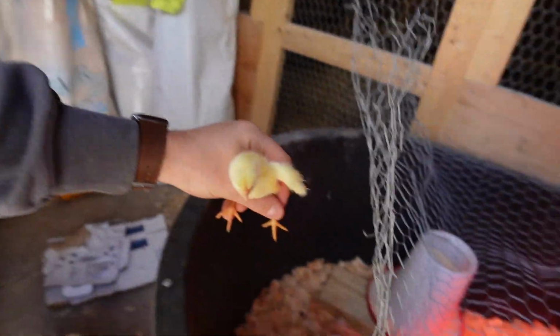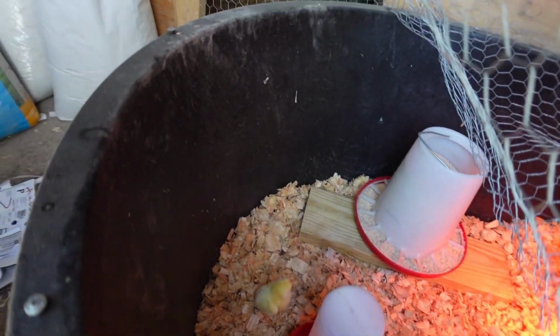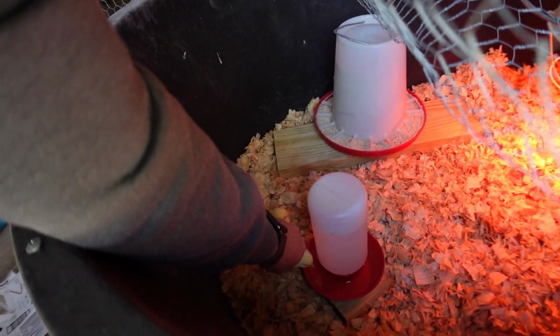What we want to do is take each one of these chicks and dip their beaks in water so they know where the water source is. So all I'm going to do is come right up in here, take them, dip their beak so they have a little water, and do that for each one of them.